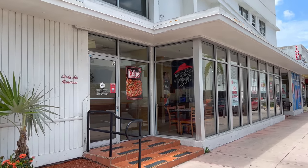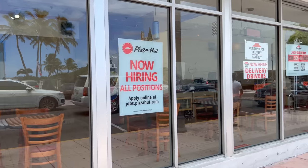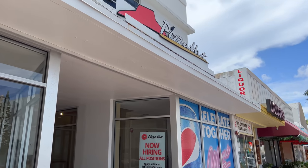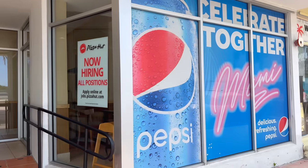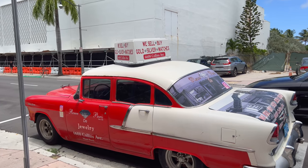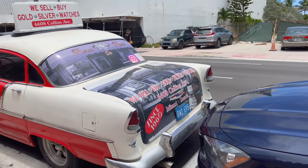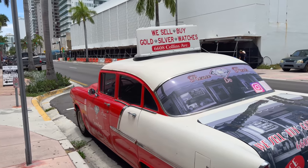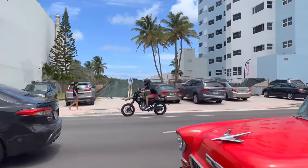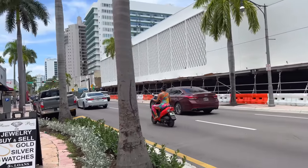Oh, Pizza Hut is here. I think there was a pizzeria just back there. I've tried the pizza around here in Miami and Miami Beach, and it's actually pretty good. Here's a great advertisement on this classic car, the Rene Paris Jewelry Store. An old Chevrolet. Advertising this store over here.